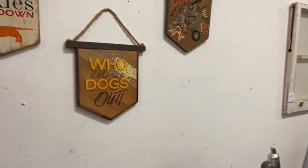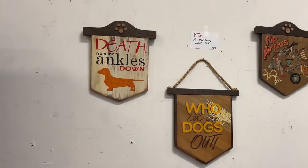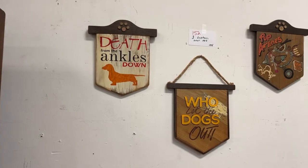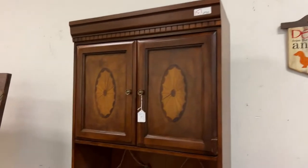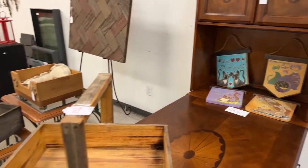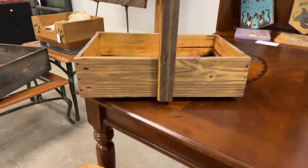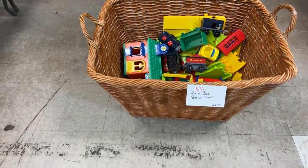We have the custom wall art. These are brand new, guys. Cool dog thingies. We have this really cool desk. We have the cat pictures, the cat wall hangings. It's really nice baskets, all handmade, great stuff. We have a train set with the basket included.